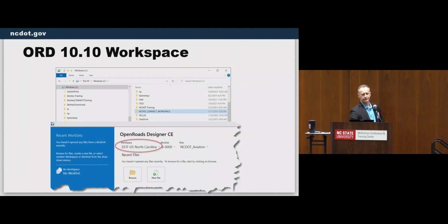You should now see the NCDOT Connect workspace folder on your C drive. When you open OpenRoads Designer from any shortcuts, and this can be the shortcuts included with the download, or the shortcut in your start menu, you should be able to find the DOT-US North Carolina option in the workspace dropdown. That's the first of the three dropdowns shown on the screen.